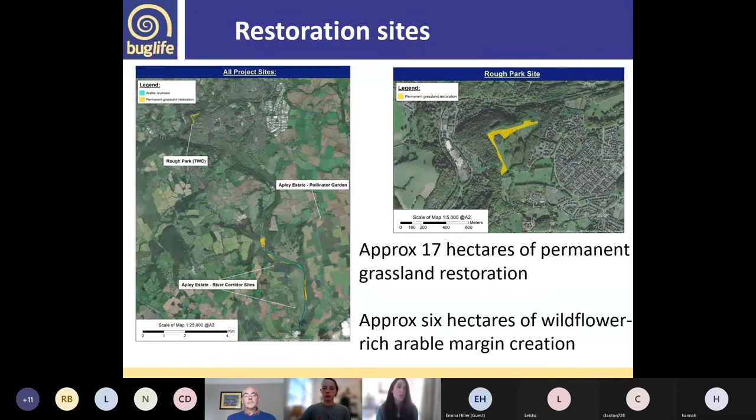And just to briefly run through what we're doing on the ground, you can see these maps here. This is the Apley estate. I hope you can see my cursor, and you can just see these yellow patches and also these green lines. The yellow patches is where we're doing species rich grassland restoration. So basically flower, more diverse meadows along the River Severn. The green lines are where we're sowing wildflower rich arable margins. And then up here, up in Madeley, we're working with Telford and Wrekin Council to make a piece of amenity grassland more species rich.